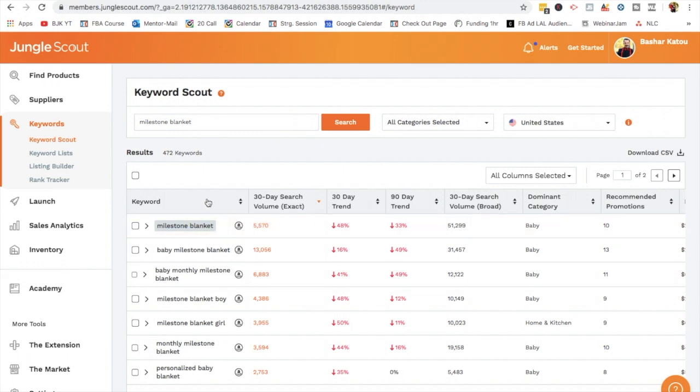Okay, cool, that's great. What's happening here is that someone coming to Amazon is going to type a keyword, whatever that keyword is. You need to make sure that each keyword a customer is going to type has between 5,000 to 20,000 monthly searches. I would probably go for baby milestone blanket. Now you may ask, the more the merrier, so why stop at 20,000? Well, when products have more than 20,000 monthly searches, they just get very competitive.